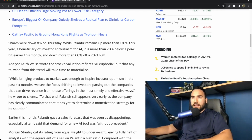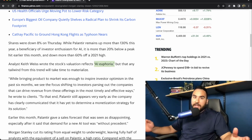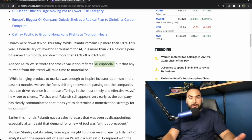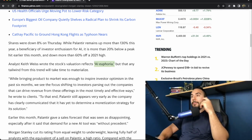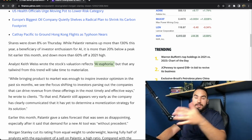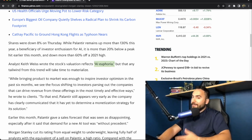So you guys can see an analyst named Keith Weiss wrote, the stock's valuation reflects, quote, AI euphoria, which a lot of people think NVIDIA is the same, but I mean, geez, guys, did you see how much NVIDIA's revenue is growing, their guidance? I don't know. It's arguable that that valuation may be warranted over there for NVIDIA, but Palantir is not seeing nearly as crazy growth right now as NVIDIA is. So is the valuation warranted here on Palantir stock? My guy over here, Keith Weiss, he doesn't think so.